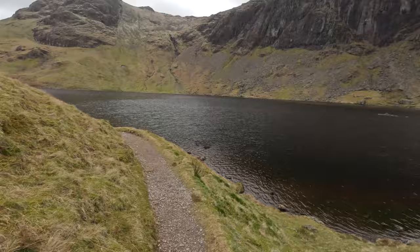So yeah, I am going to enjoy this final view of Pavey Ark and Harrison Stickle, and then I'm going to head down another not so nice descent back down to Dungeon Gill.